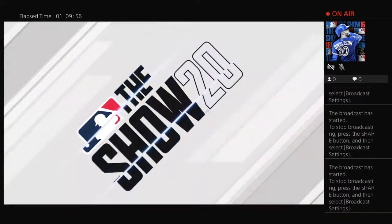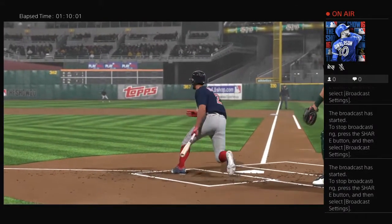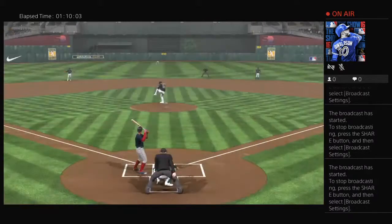There's a hard hit ground ball. Pitcher not able to get a glove on it. Hard single up the middle. Yeah, watch your lips right there, Dan. Sent it back right where it came from.